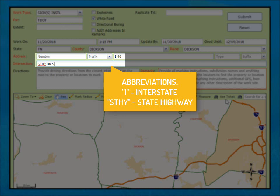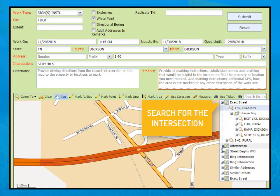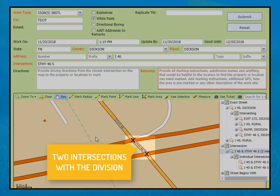For more examples of approved abbreviations allowed on Tennessee 811 tickets, please consult the abbreviation list in the remote ticket entry training documents listed on our website. We're going to look for where that intersection pops up, and when we find it, we see it technically intersects twice because of the division.